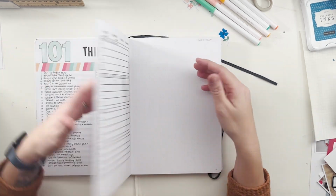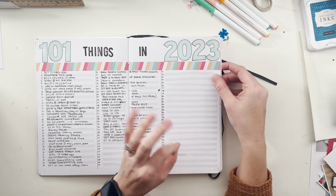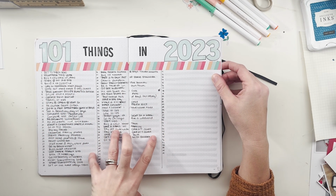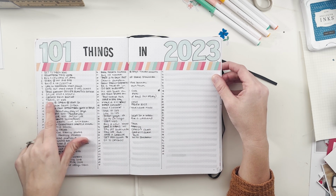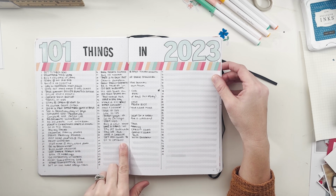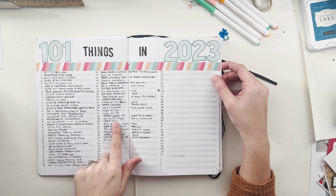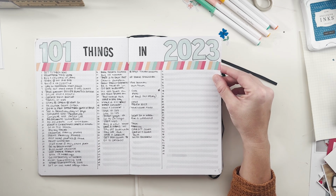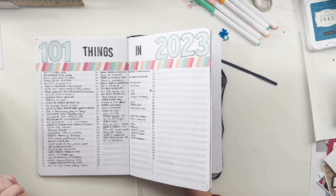I also got to check off one thing in my 101 things to do in 2023. A lot of this list is things to do in the summer. Even though travel with kids, we're going to knock that off. I do believe I put go to Chicago, and then I realized I actually put it up here, go to Chicago for the weekend. We're going not for the weekend, but in the middle of a week. So we are starting to knock out some of these things.